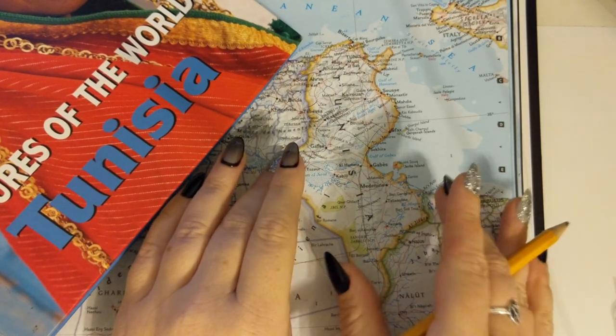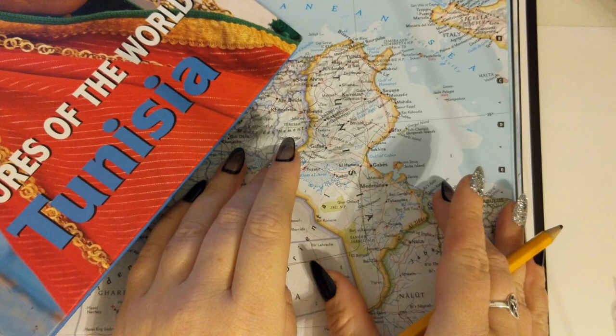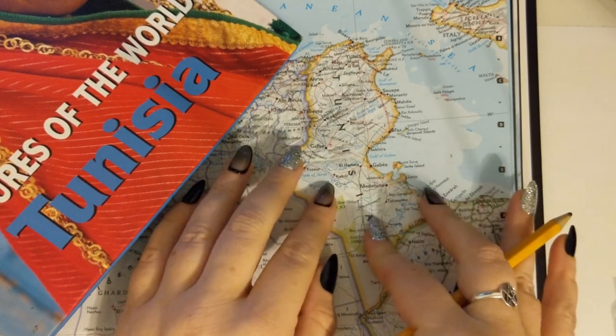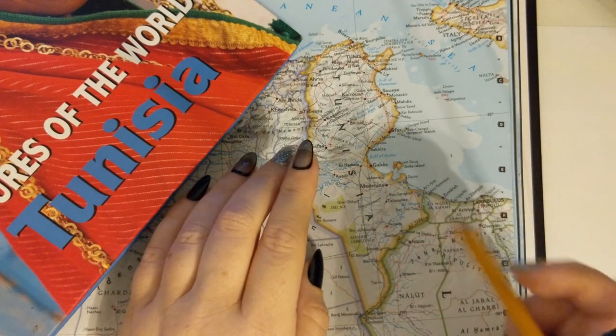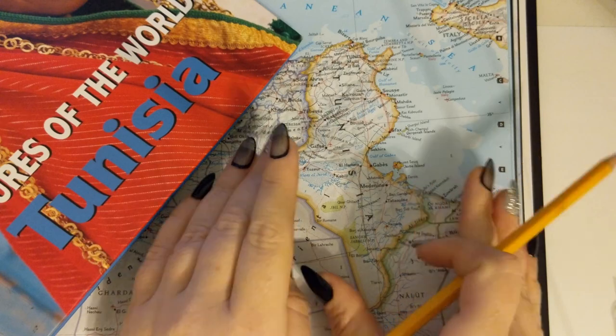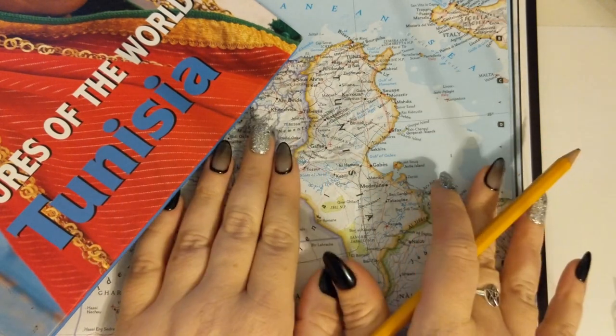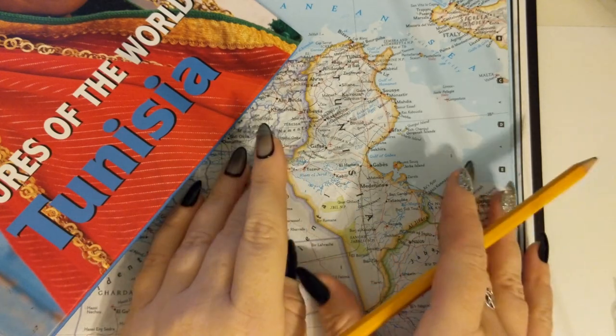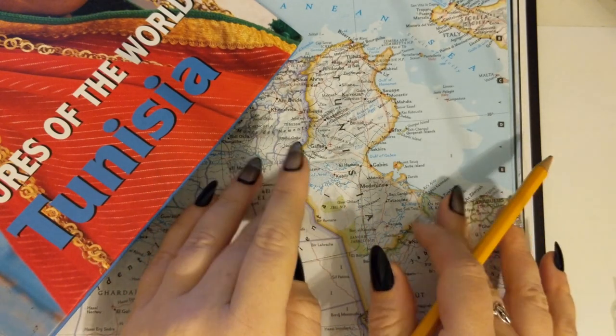For example, in 1942, the Nazis invaded Tunisia because the Nazis occupied France. Therefore, they wound up in Tunisia, where, if you remember, there was a large Jewish population at the time. So that was not a good thing to happen to the population there. I say in a nice, calm way.